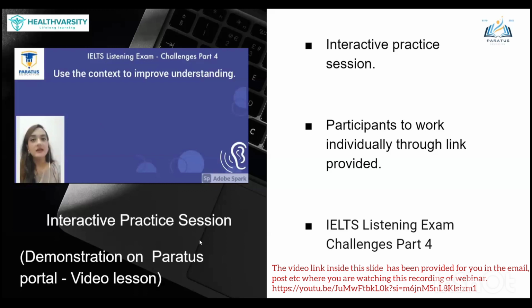The last point is, use the context to improve understanding. You should remember that part 4 is the most difficult part of the test, and also considering that it is academic in nature, you are likely to come across unfamiliar words. What should you do in this situation? First of all, don't panic. Remember, the test is designed so that you do not need specialist knowledge to answer the questions. So when you come across a word you do not understand, try and guess the meaning from the context and surrounding words. The majority of the time, you will be able to figure out the meaning simply based on the context and the way the word is used.